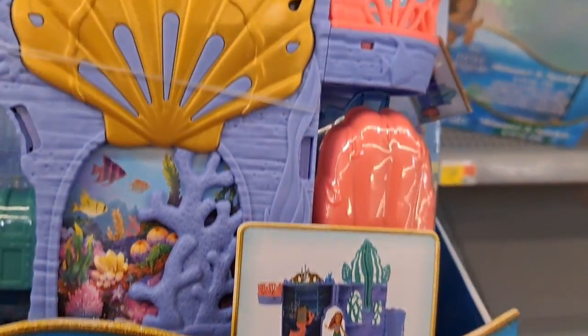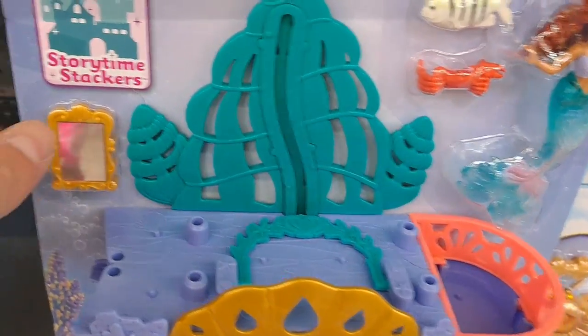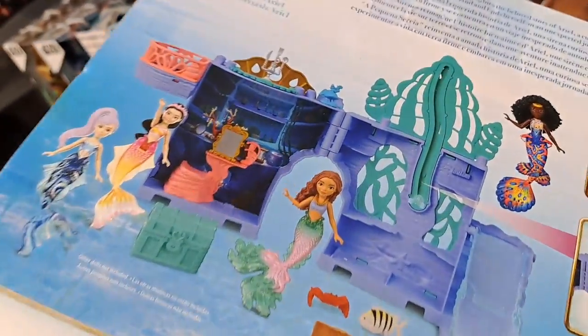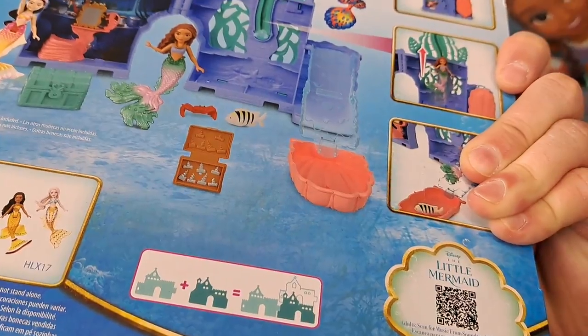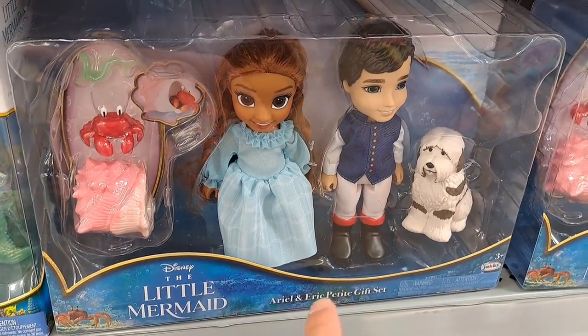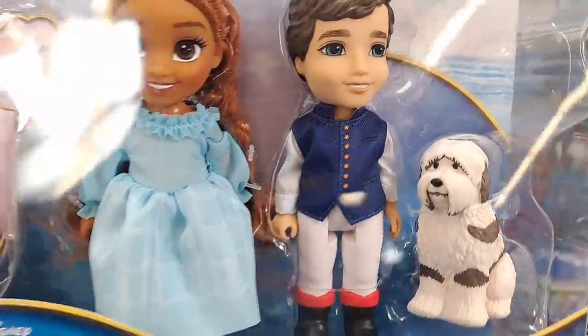Pretty cool. And then we have this other set here. It's got the Ariel's Grotto set. It's like a whole playset. It comes with Ariel, a fish, Sebastian, a mirror, a treasure chest. Pretty cool. See it opened up back here. I guess you can buy the other mermaids separately probably. Looks like maybe that size will probably fit on this set. Got the Ariel and Eric Petite gift set here. Super cool.